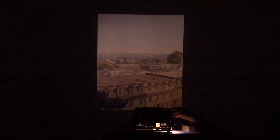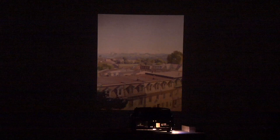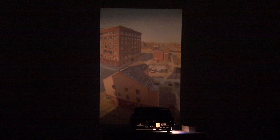Another crucial laboratory for the imagination for me is cityscape. It was probably the last of these categories to emerge for me, but it's been one of the richest over the last 20 years. This was painted about 10 years ago. It's called Emerald City, and it's another view from that old factory space.